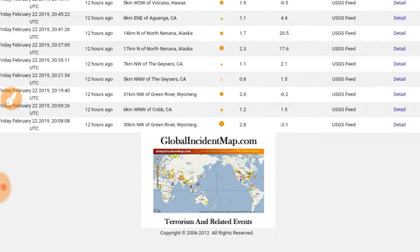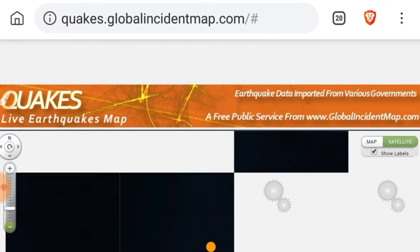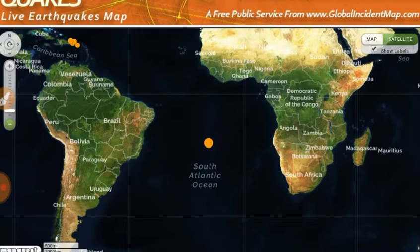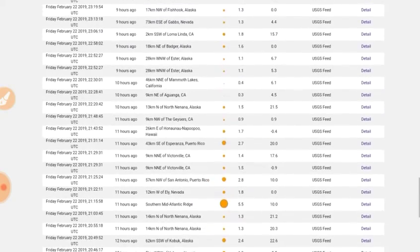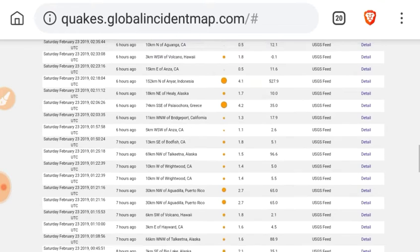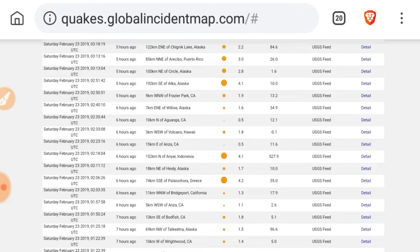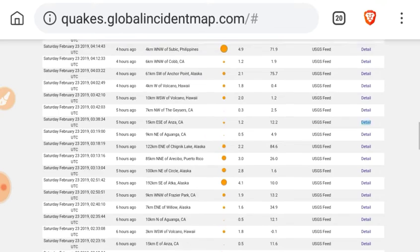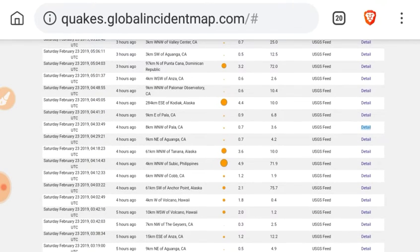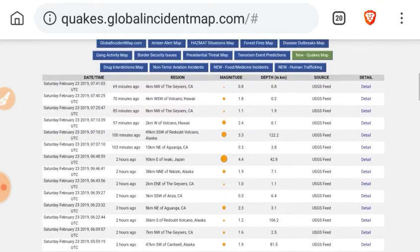Going back the last 12 hours, we see a 5.5 in the South Mid-Atlantic Ridge, something which used to be a rare quake, and now we're seeing that pretty regularly. 4.4 in Russia, 4.2 in Greece, a 4.1 at 500 kilometers depth in Indonesia. Regular viewers are aware that deep quakes tend to lead to shallower, larger magnitude quakes at the surface. Alaska 4.1, Philippines a 4.9, another 4.4 in Alaska, 4.6 in Japan, and a 4.4 in Japan.